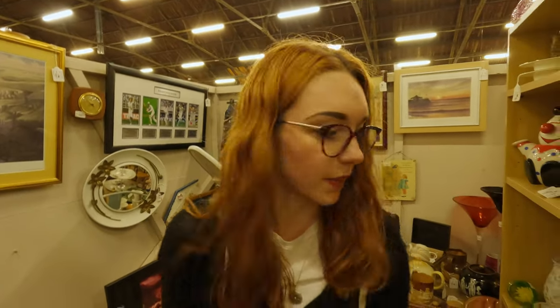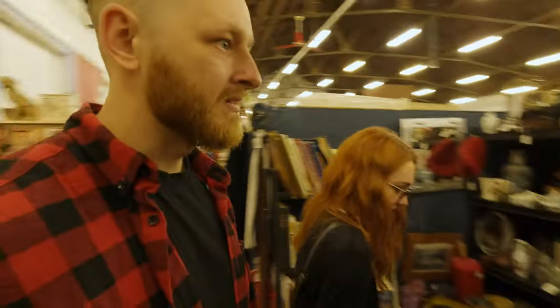I wasn't expecting that. It's like an indoor boot fair, I guess. I think people have their own section and they sell their stuff. I don't quite know how it all works, but it's literally like paradise if you love boot fairs. It's a bit overwhelming because there's so much stuff.